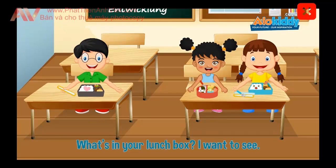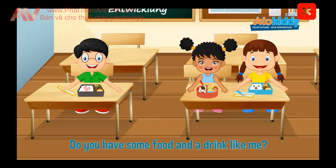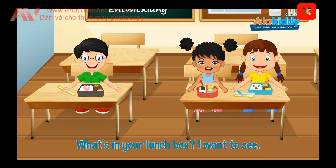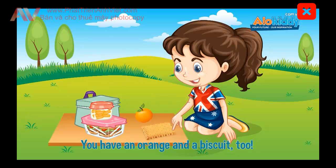What's in your lunchbox? I want to see. What's in your lunchbox? Come on, tell me. Do you have some food and a drink like me? What's in your lunchbox? I want to see. I have an apple. Great. A sandwich. Cool. You have an orange and a biscuit too.